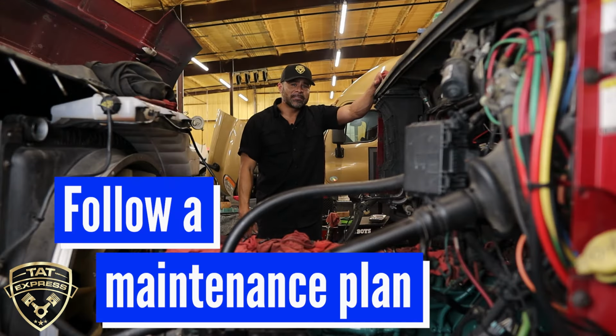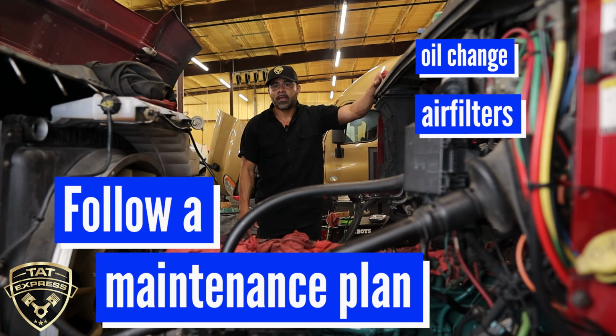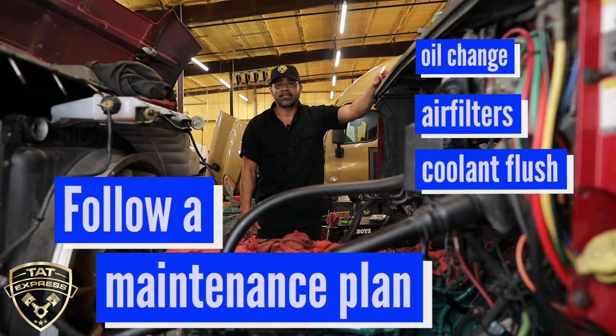Remember, routine maintenance such as regular oil changes, air filter replacement, and coolant flushes can significantly extend the lifespan of your engine. So make sure you're following the manufacturer's recommended maintenance schedule.